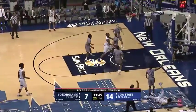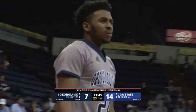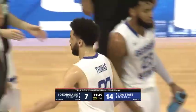Thomas in the corner. That's a 3-pointer. Got knocked down. David Lee Jones picks up his 2nd foul. And Thomas is going to go to the line for 3 free throws. Georgia State out to a 7-point lead in the opening 8 minutes.